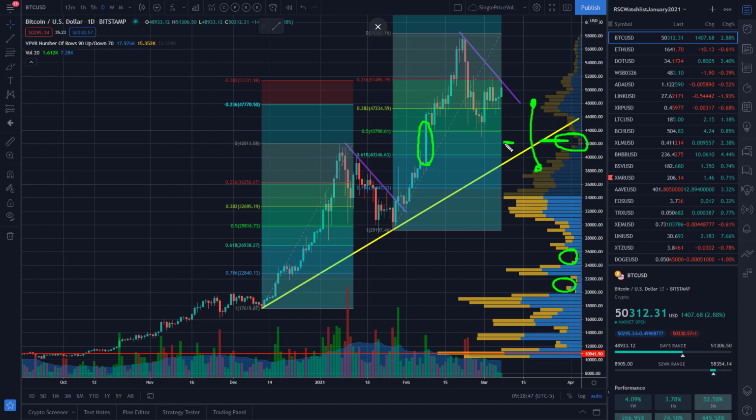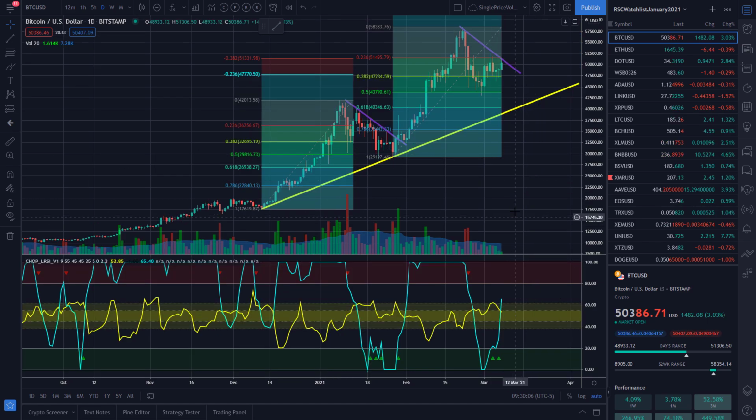The next thing I'm going to add is the RSI Laguerre to check for energy. And again, here's where we ran into an interesting situation. We had massive amounts of energy as the price was coming into this triangle. Every reason in the world to believe that we should have broken to the upside from here. We did not. We actually broke to the downside. Eventually, we did break higher from here.